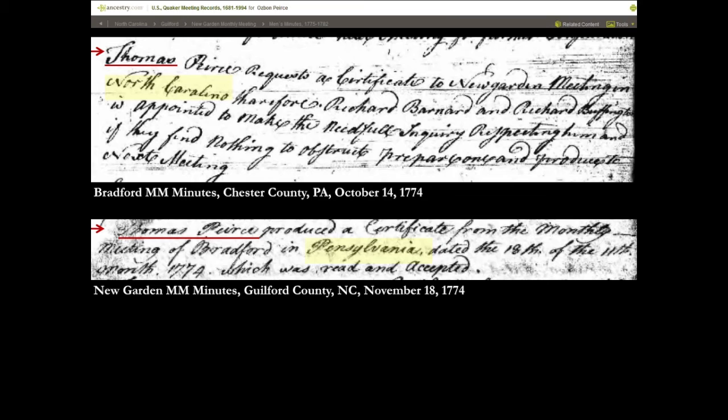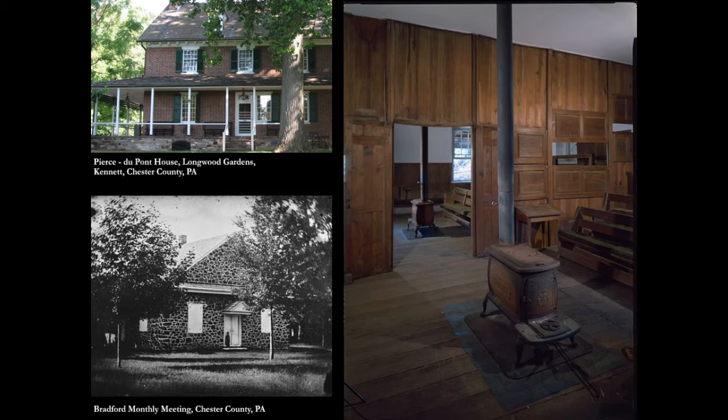Now, Thomas Pierce, in a Chester County context, and Bradford Monthly Meeting is not actually very evasive at all. His material world is still very reconstructible. In fact, his grandfather's house survives as the nucleus of the major house that's at Longwood Gardens today. That was the Pierce family homestead.